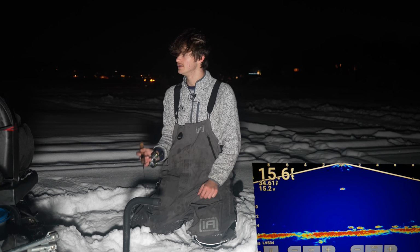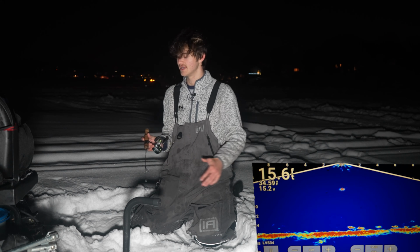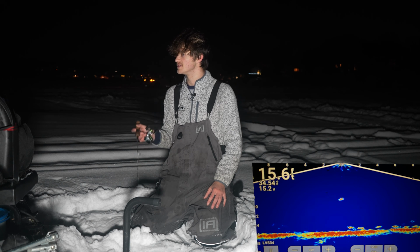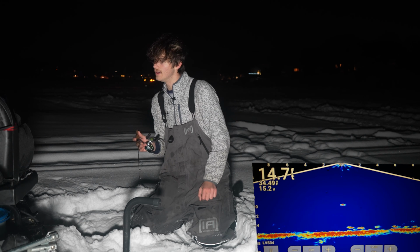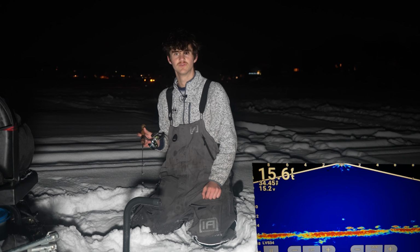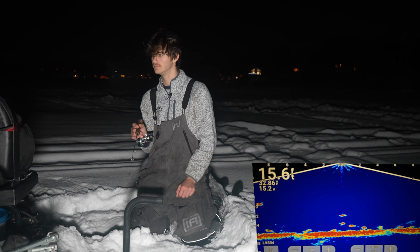Anything higher suspended? I like to work the water column. Sometimes you're not seeing fish that are up a little bit higher on the graph. So work a little bit of the water. Maybe there's something 10 feet away I'm not seeing right now that's sitting a couple feet under the ice. No, nothing. All right, we're gonna give it 5 more minutes here, and then we're gonna use forward view to try to find some more schools.